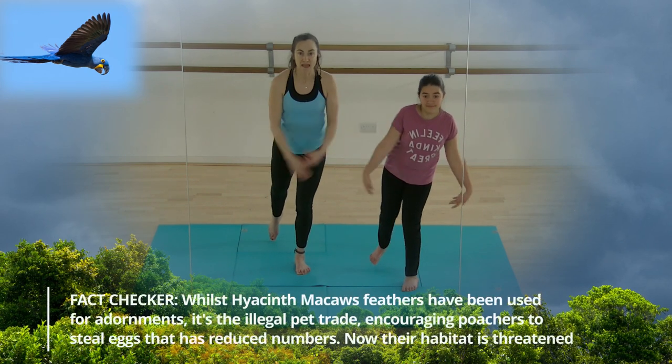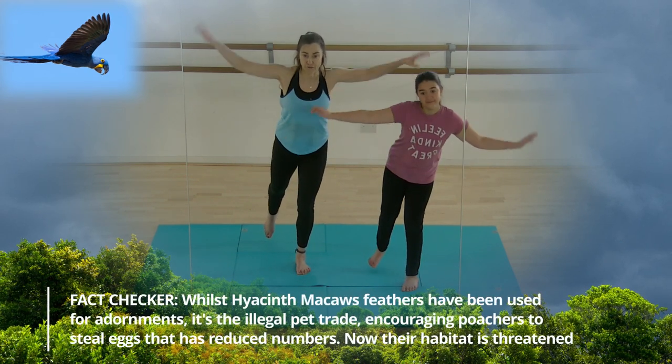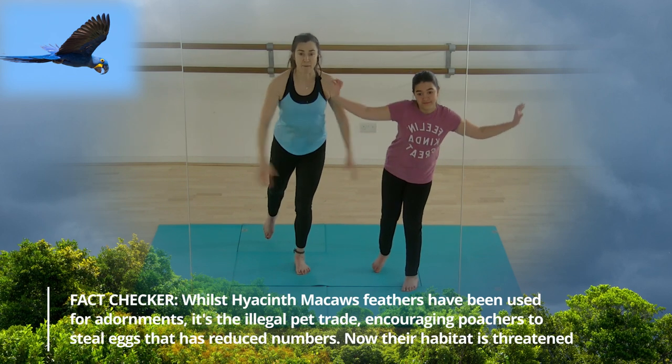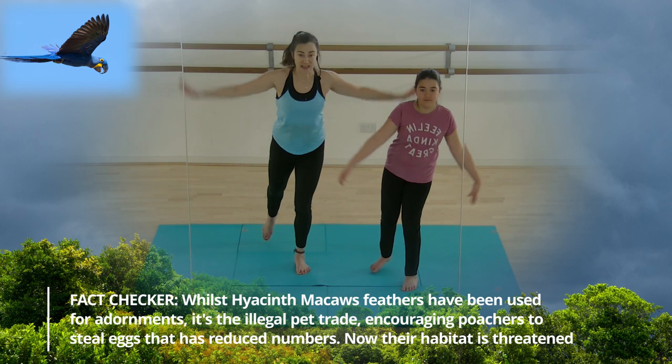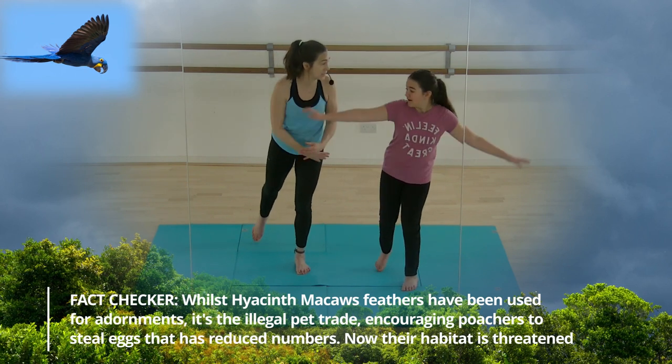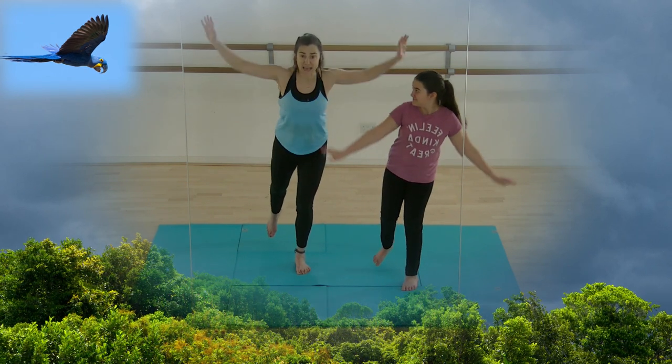Because of their beauty, their feathers have often been used illegally for all sorts of different productions. And it's really wrong that that should happen to these birds, isn't it, Grace? I know. So we need to protect them.